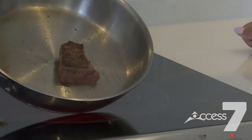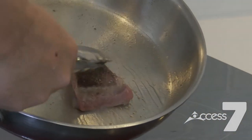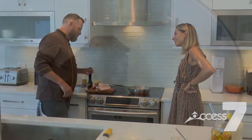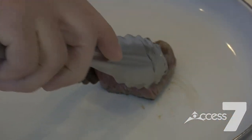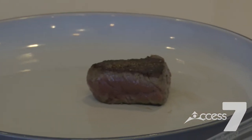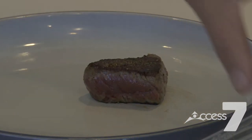So we got a beautiful sear now. It is beautiful, just on the top. Thanks to these fantastic stoves here at Deveraux Homes, right? So you can see that we have just a wicked sear and just a nice little blue rare on the outside still for us. So we'll let that stand for a minute.